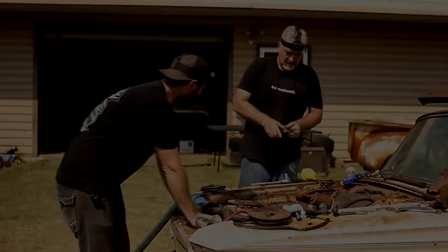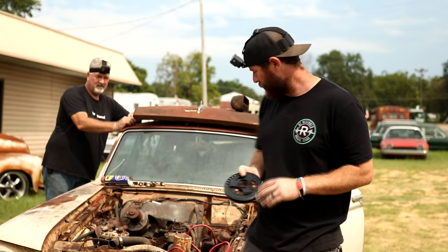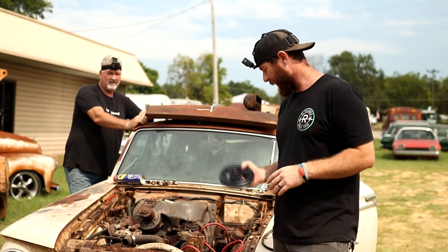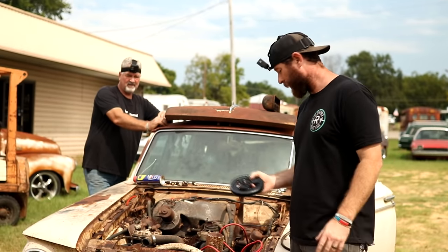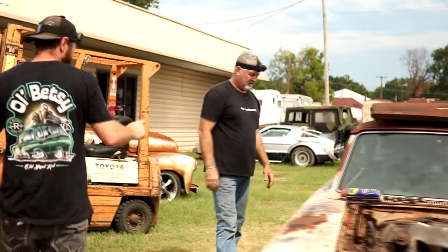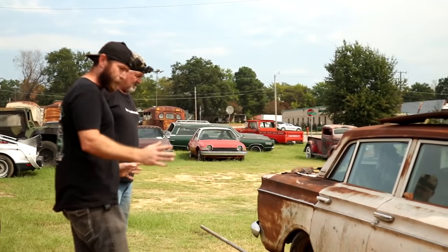After doing a little searching, surprisingly enough, we were able to track down a new harmonic balancer for this car. But being that we broke the original one, we know this thing is locked up tight, so we're not about to put this back on yet and break this brand new part. This was right at $200. We've also gone ahead and broken down all the brakes, because they were locked up tight when we drug this off the trailer. So now we got our brakes free.